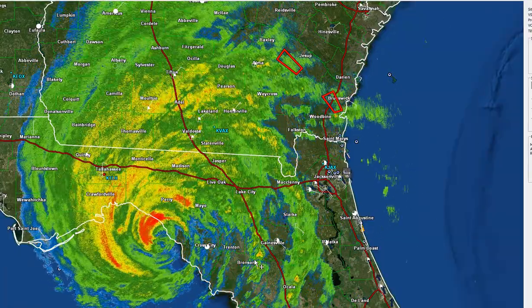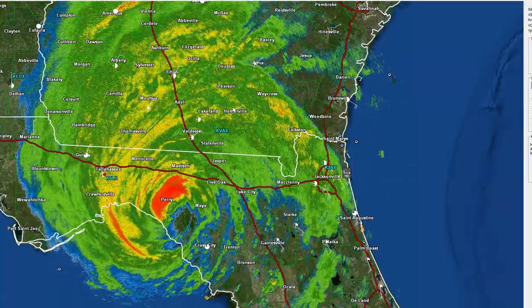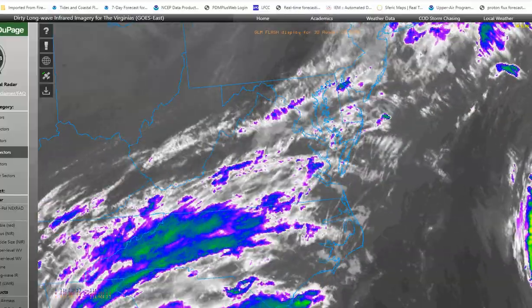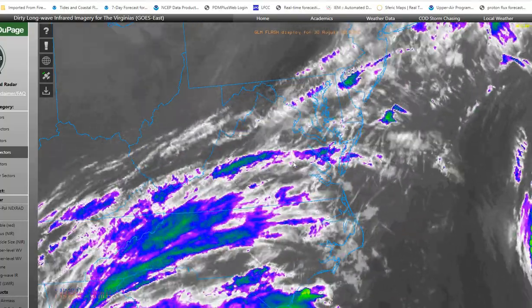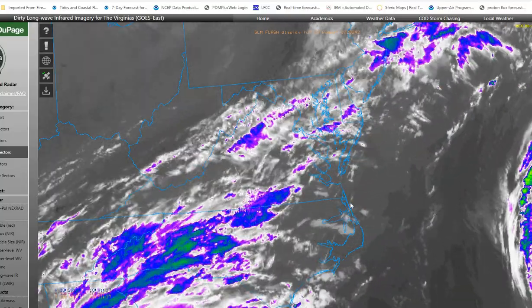But we will see that rain spread northward and make it close to our region, but we are not going to see really too much in the way of impacts here at Wallops, as we'll see here over the course of the next day or two as we look at our computer models and see what our forecast is going into Thursday. You'll see most of that rain staying south of our region.